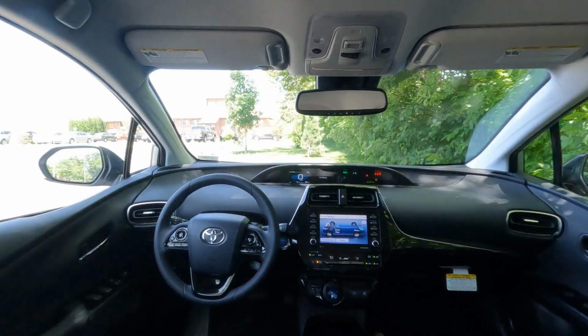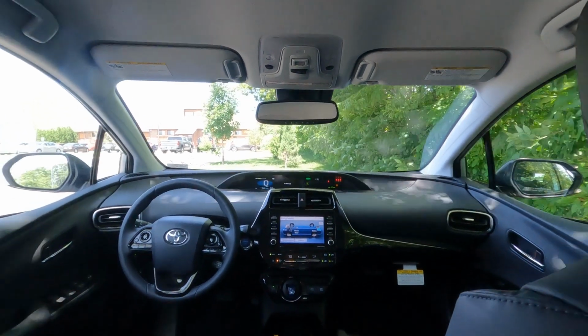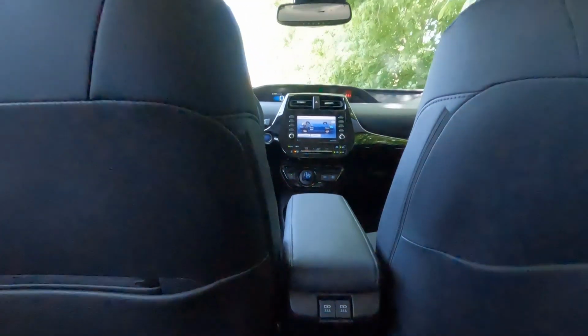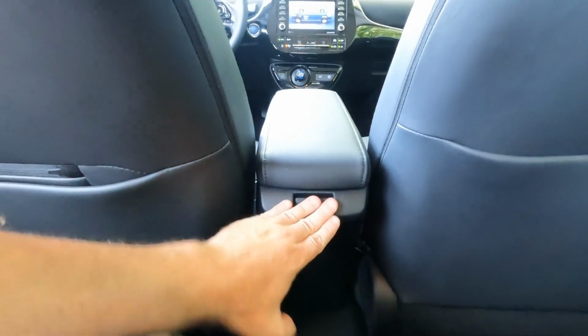While sitting back here, you can see there is a lot of space in a Prius. It's really surprising, the amount of headroom. As I mentioned, this one does not have a sunroof. In the back seat, we've got two 2.1 amp charging opportunities right here. We've got pockets on the backs of both seats.